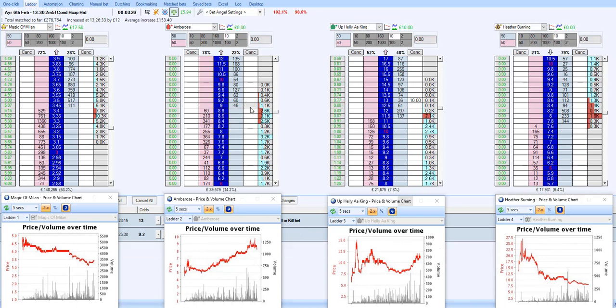And again, I made a mistake, not a big deal, right? Just get rid of these trades here. Actually, I'm not going to re-enter now because the market has changed for me. You can see I've been matched here again on this horse, which is good. And you can see this favourite is starting to slightly drift now.